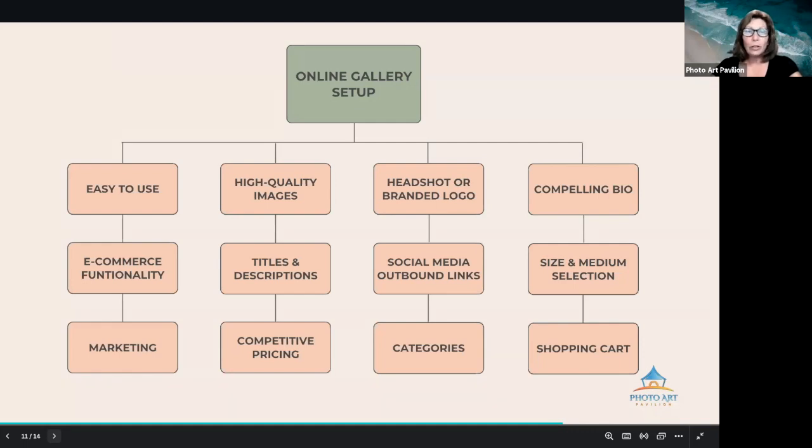Have your art laid out in specific categories so that people can easily shop. I'm looking for beach scenes for my wall. I'm looking for landscapes. Make it easier for your shoppers to get to your art. Have a compelling bio, have size and medium selections, and of course, that shopping cart experience should be click, click, click, out the door they go. So those are the things that we provide for you with Photo Art Pavilion, and other platforms do the same.